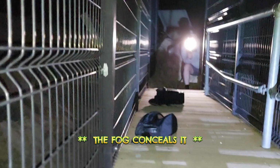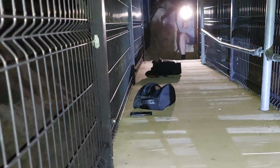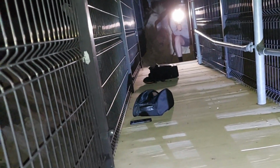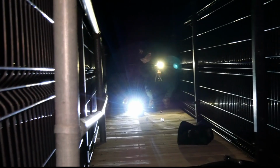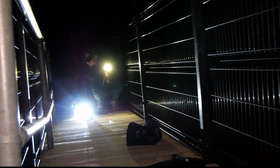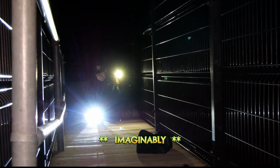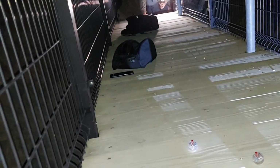The fog conceals it. Okay, Heather, there's no fog. So again, we're not trying to be disrespectful, just trying to help you, but you're being stupid as shit. Dude, that seems like a better way to say it, just on the ground.